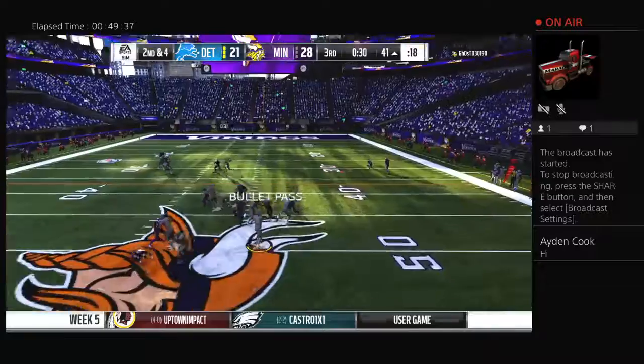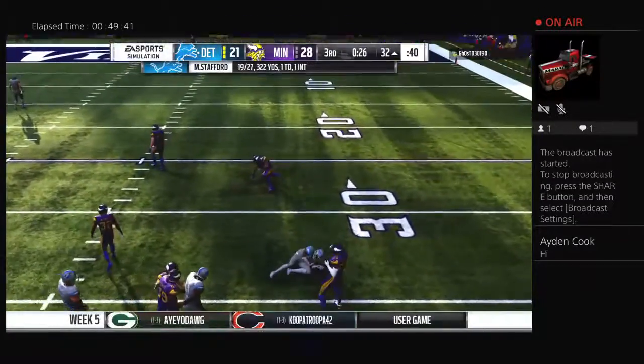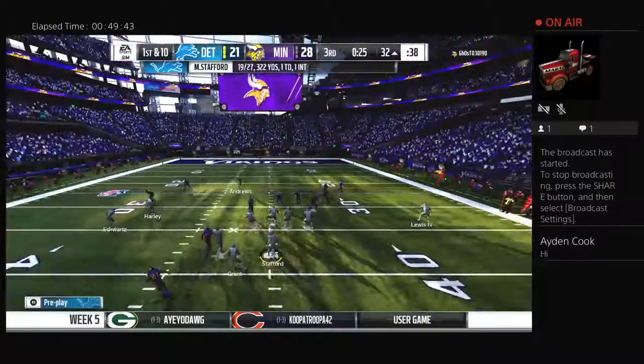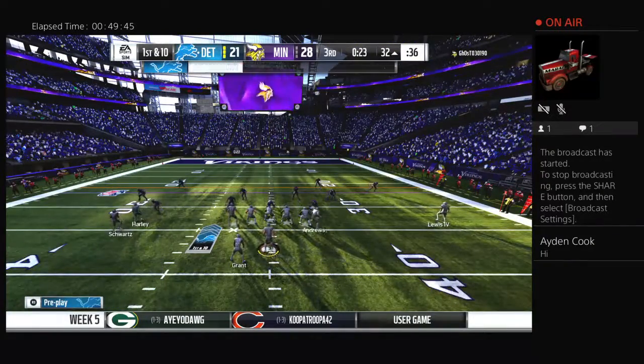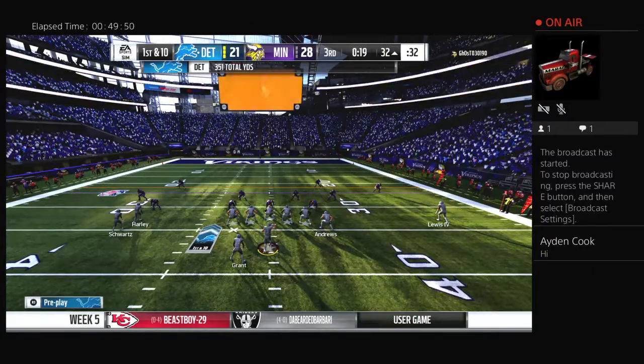Looking to throw on second down. Stafford. And a diving grab. I think he got that. Yes. And he gets it down to the 32. 7 catches for him now, and this last one, a first down.